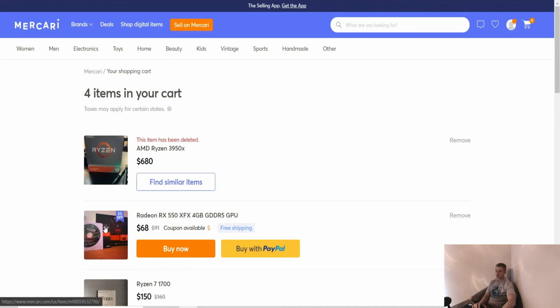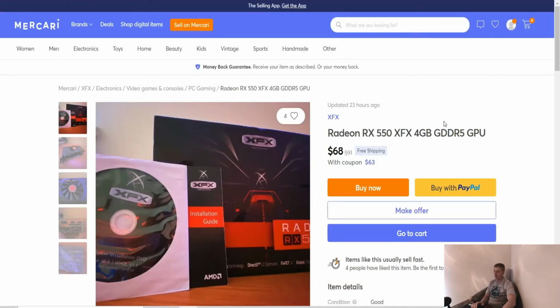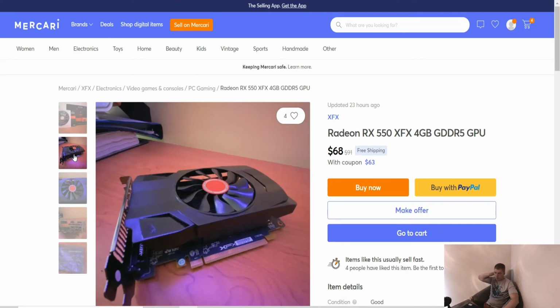Next up, let's see if this was sold as well. Radeon RX 550. Not a great GPU in today's market, but for $68, and again, you have the option to make an offer. And it is a single fan card. So if you're building a cheap home theater PC or a small form factor computer, trying to keep the budget really low, this isn't bad. If you want to play some 1080p free to play games, esports games, or maybe you're building something for your kid and they're just playing Minecraft or Roblox or League of Legends or whatever, not bad for $68.